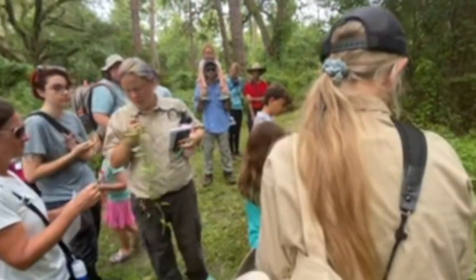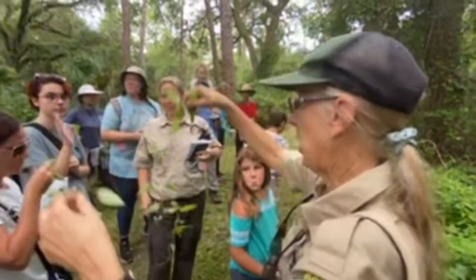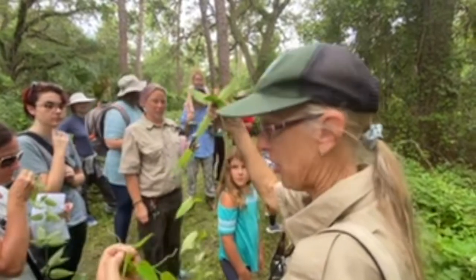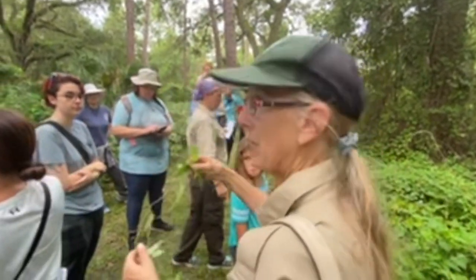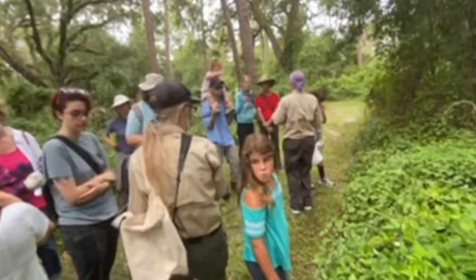Hope it don't smell that bad when it's cooked. Smells that bad when you're pulling it at your house. You can cook it. It doesn't smell when you cook it. It's edible? Yeah, you can eat it as a green. And it's non-native. Yeah, it's non-native. Get rid of it.